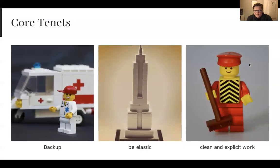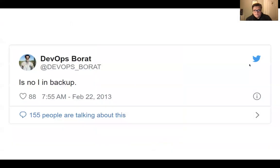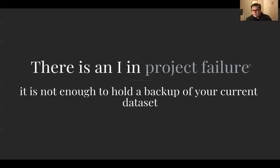So there are three main patterns that are important. Backing up your data and your code and everything you've worked with. I know it's obvious, but still. Finding ways to be elastic, that makes the difference between spending more than you should on cloud and a lot less than you thought you would. And lastly, making sure that all the work that you do is clean and explicit. Otherwise, you lose a lot of the value and effort when your project makes no sense. So there is no iron backup, but there is an iron project failure.